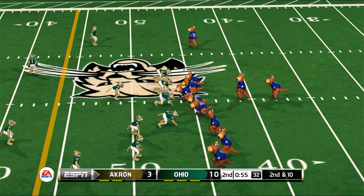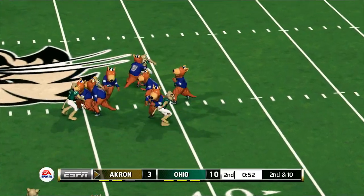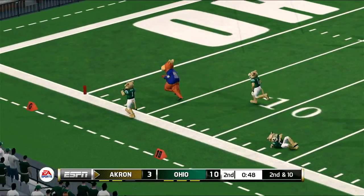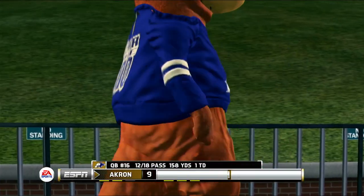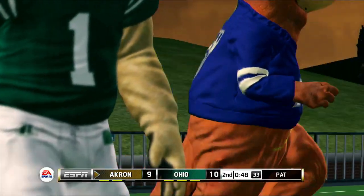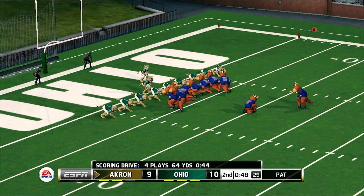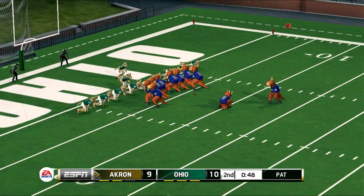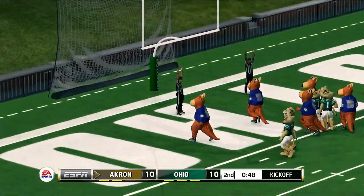Second and 10. Ball on the 46-yard line. He wants it all, going long. And he holds in the deep pass. Touchdown, Zips. Here comes the kicker to try to tie this game up. And he converts the extra point.